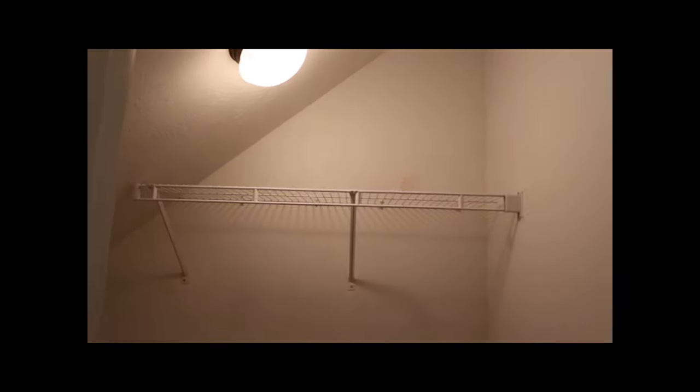This is just a storage area under the stairs. There's some type of red stain up there. I see that. I'm gonna have that repainted. I might just do this one myself. Has anybody ever painted their own home instead of hiring somebody? Let me know, any type of tips, just drop them in the comment box for me.